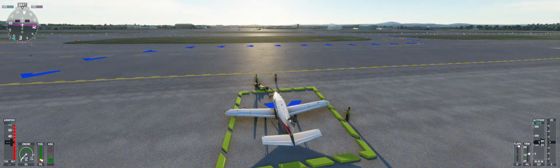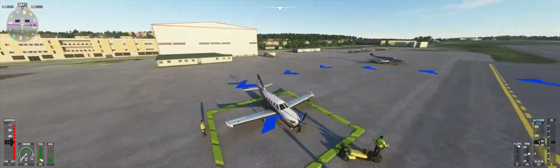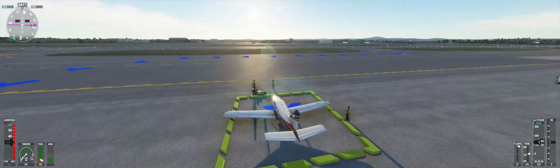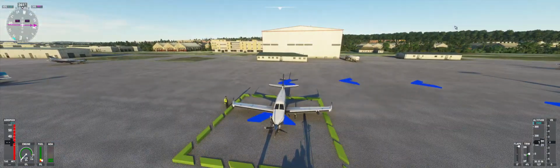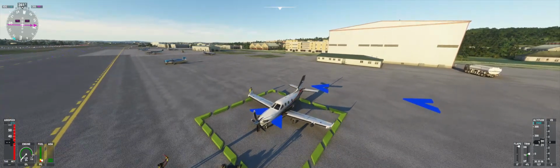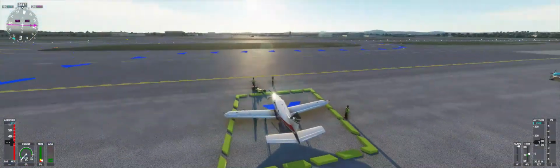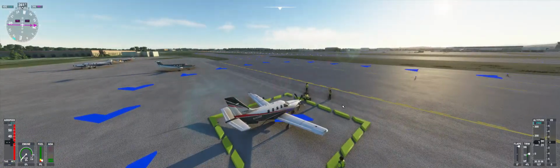Anyway, we were parked beautifully and nicely here in Manchester, New Hampshire, on what appears to be a beautiful fall evening. Microsoft still hasn't dealt with seasonal textures yet, so all these trees are green. I presume that the trees in New Hampshire in October are not green. But it is what it is.